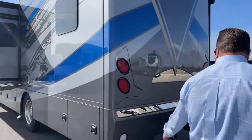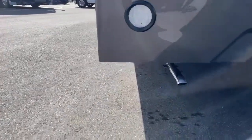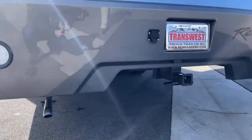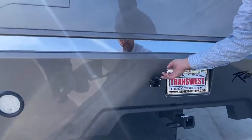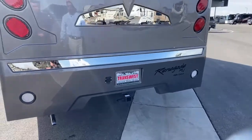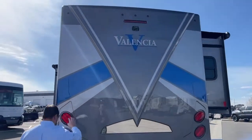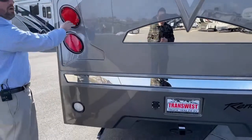On the back here, we've got the exhaust. The generator that is running right now is down below here. You've got a 12,000 pound hitch. You've got a brake controller with a 7-way plug. It's already here. And a one-piece molded fiberglass cap, backup camera, your brake lights, your reverse lights, your running lights are all LED lights.